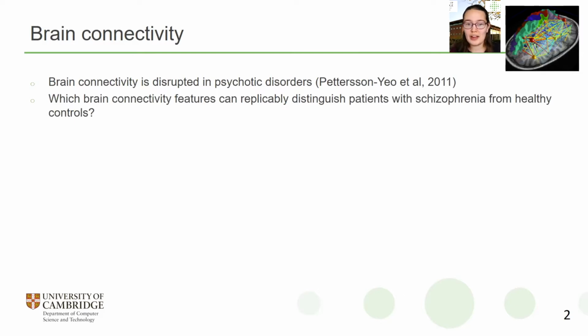So to try to find brain connectivity features, which ultimately we hope may be predictive of individual disease trajectories, we started with the simpler question of looking for which brain connectivity features can replicably distinguish patients with chronic full-blown schizophrenia from healthy volunteers. So starting with that easier question.